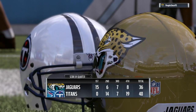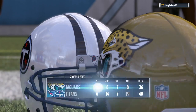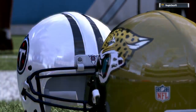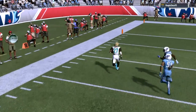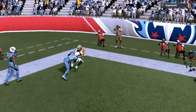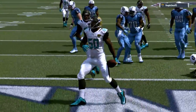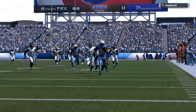So for Tennessee, the win gets them back over 500 at 5-4 on the year. And they'll have another home date next week as the Indianapolis Colts come to town. Meanwhile, for Jacksonville, they are barely afloat as they fall to 4-5. And they'll have a tough one at home next week against the Denver Broncos.